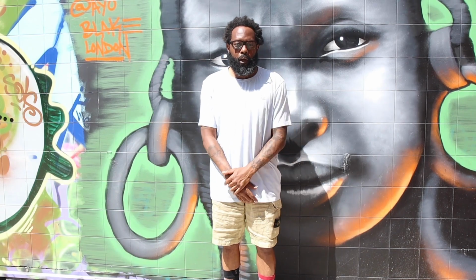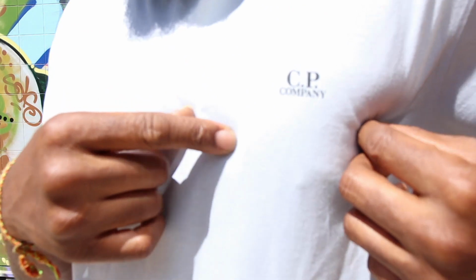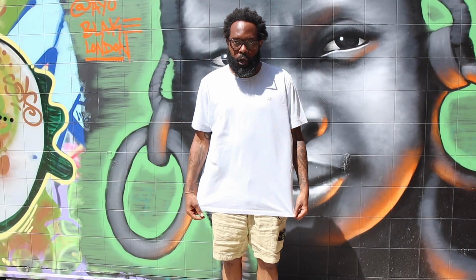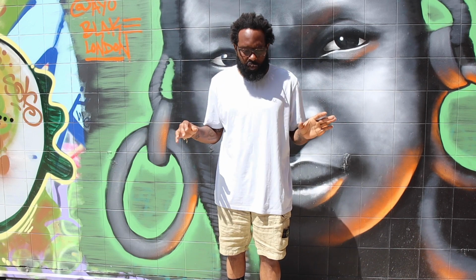Okay, sticking with the CP Company, we've got this nice baby blue CP Company tee with the spell out right there on the breast side, and this is a loose t-shirt, a bit like me on a Monday night after a couple runs. I say, why wait till the weekend?